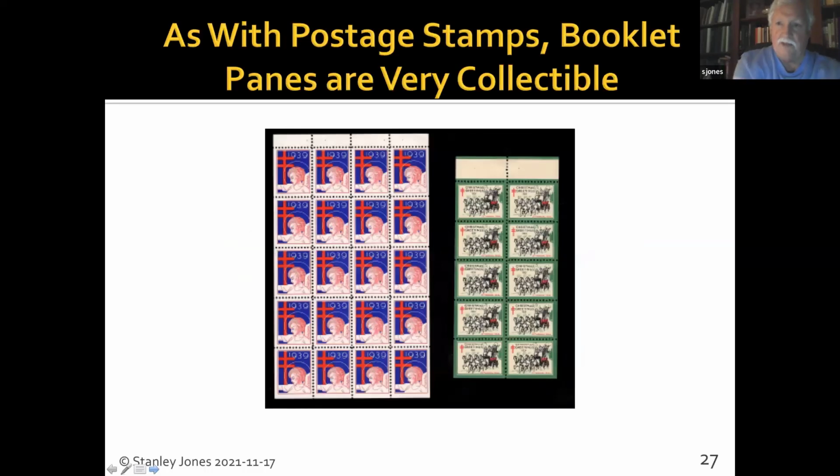As with postage stamps, booklet panes, the second issue of the national seals was in 1908. 1907 were the first seals, 1908 were the second. They were issued in a number of different varieties, I mean, a number of different venues. And booklet panes were issued then in 1908. On and off, they've been issued. I don't have very many of them, but they are very collectible, far more collectible than the seals themselves.